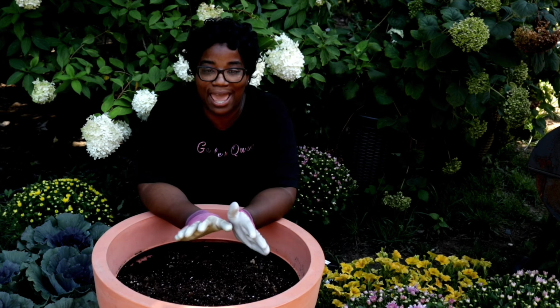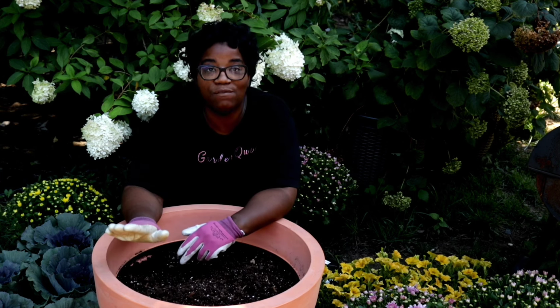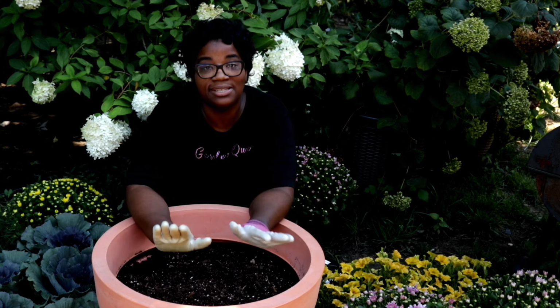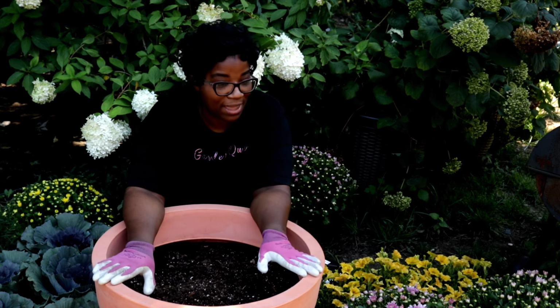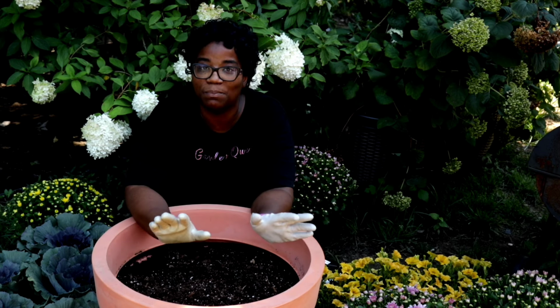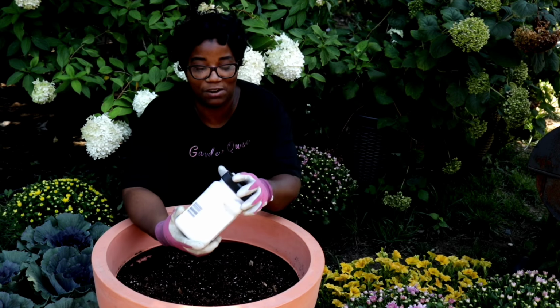What we're going to be doing today is planting up a beautiful container. Now, I do have another one of these containers, and it's going to mirror this container, but for right now in this video, we're only going to plant up one. And then the next time you see these beautiful containers, we'll be putting them in the place that they're going to be going in the garden. Let's get started building this container.